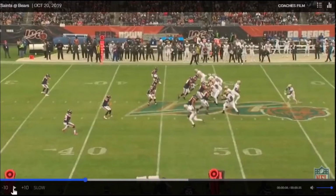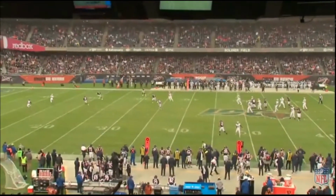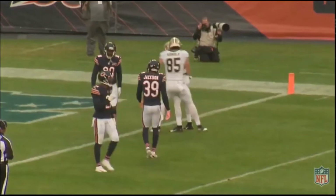Teddy sees it, and he floats the ball out there on a dot. Perfect pass. Actually, not a perfect pass. If it was a little bit further downfield, it would have been a touchdown, but he threw it where he knew it was going to be a completion instead of where it could have been a riskier pass for an incompletion. So let's take a look.